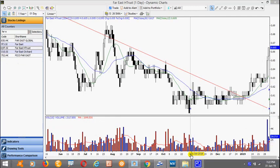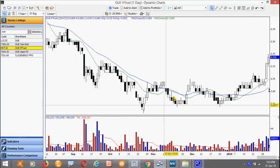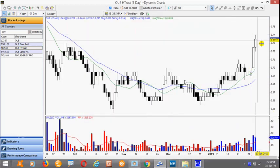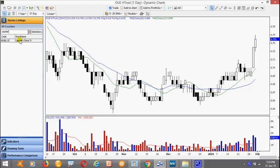This is Far East Hospitality Trust. We notice similarly we have a very strong upward move with increased volume. We also see that in UOE. So perhaps we can look for setups during the pullbacks and take the opportunity to trade this. And some of the REITs have made all-time highs. An example is Maple Commercial.